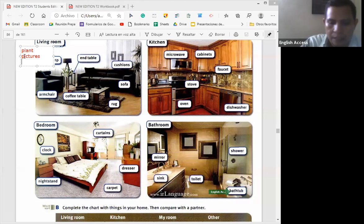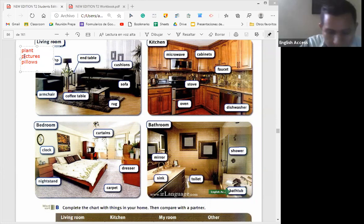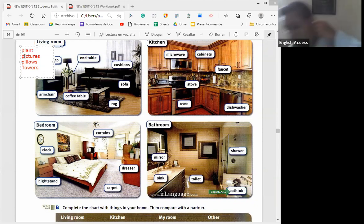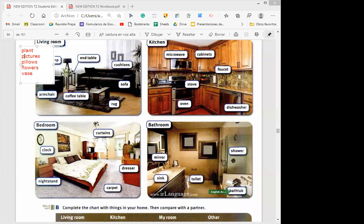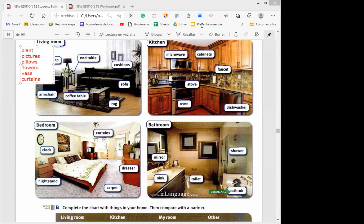Okay, very good. There are some flowers. Flowers under the lamp. Okay, very good. ¿Cómo se dice florero en este caso? Thank you. Florero, it's a vase. Also, there are curtains in the living room. Okay, very good.